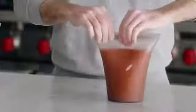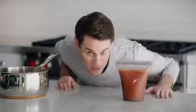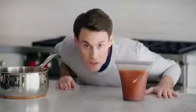Need to store scalding hot soup? This laughs in the face of soup. This makes soup feel bad about itself. Look at it stand upright. Your liquids are secure now. Save your worrying for the sharks.